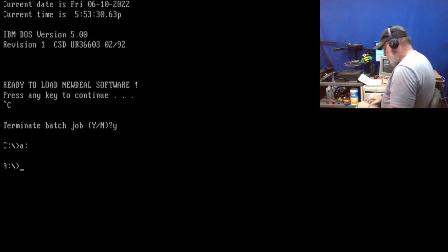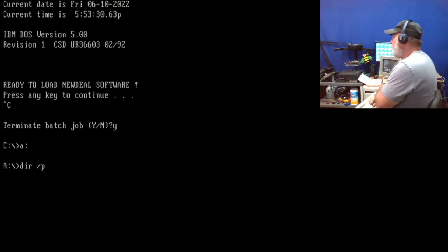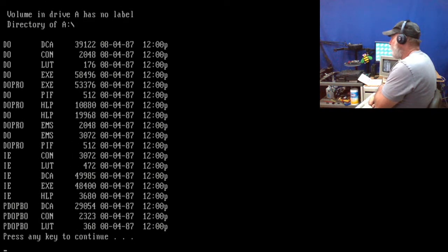Okay, so let's do a directory and pause. And this is the personal productivity diskette, I think. Okay. So there's even PIFs for Windows 3.0, Windows 3.1. And I think for the installation they were talking about there's a G.